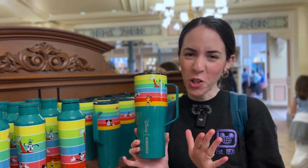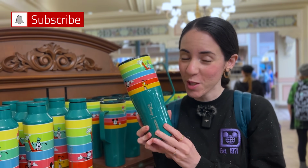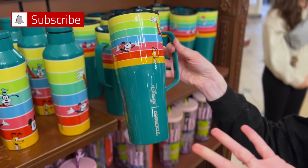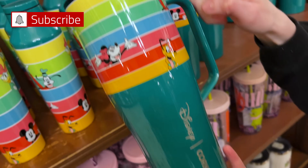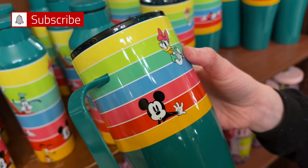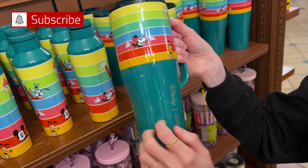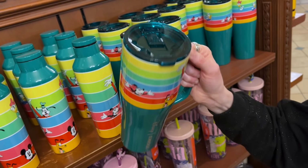I'm sure you all know about the Stanley Cup craze. Well, they've made something pretty similar, and it is by the brand Forksicle, themed to Mickey and Friends. They've got the handle, we've got the multiple colors, Mickey and Friends, there's Minnie Mouse, Donald Duck, look at him. Okay. Daisy, Mickey, and I love the material of the Forksicles, and they're pretty sturdy, if you know what I mean. This is $55.